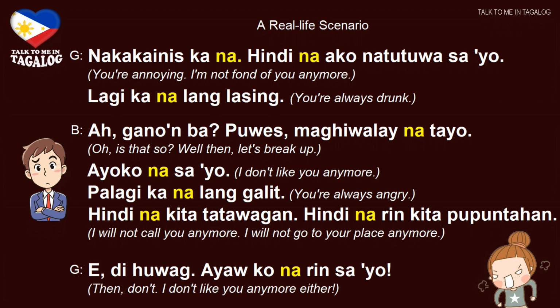Lagi ka na lang lasing. Lagi means always and lasing is drunk. You're always drunk. And the boy says, ah, ganun ba? Pwes, maghiwalay na tayo. Ganun ba means is that so? Pwes is then. Maghiwalay is to go on separate ways or to break up. And tayo means us. Ah, ganun ba? Pwes, maghiwalay na tayo. Oh, is that so? Well then, let's break up.